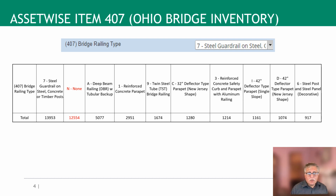Second is none, which seems to be an error, or the data was not populated by the inspector at the time. So anyway, whether it's an error or whether it's lacking, it just gives us an idea that the existing data in the inventory cannot be transferred in a one-to-one ratio. We have to do some work to get in compliance and complete the data to be able to submit it.